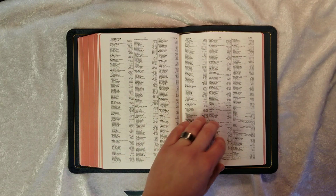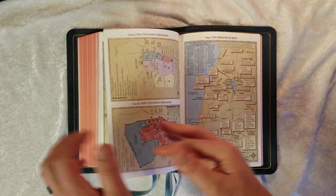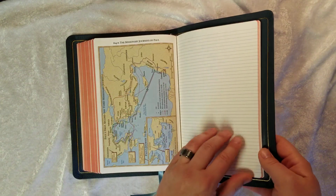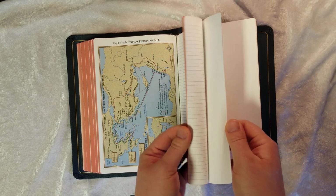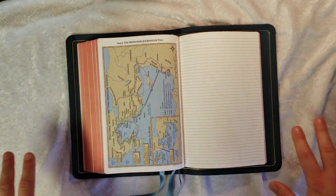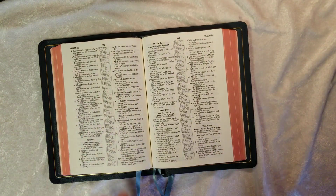And this Bible has the concordance in the back. It has just the same kind of Bible paper. It has 8 maps, which I like that it's not a thick cardstock. Your Bible feels the same all the way throughout. And then it runs right into a whole lot of lined paper. I don't know if it's 30 or 60 or something like that. Pieces of lined paper. Love this layout. Love it. What are some of the specifics that I like about this layout?